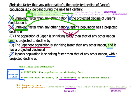And that also gets rid of D, which is the only other competing wrong answer choice. Right? The Japanese population is shrinking faster than a country. No, can't do it. Can't compare a population to a country. Nope.